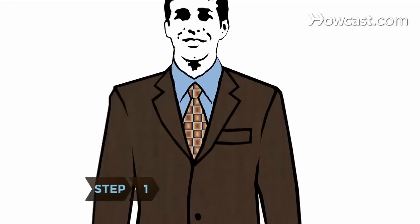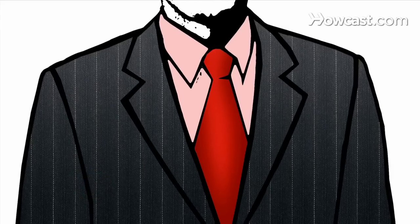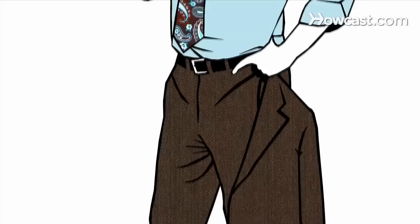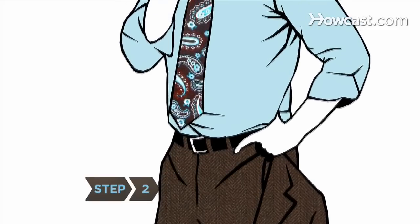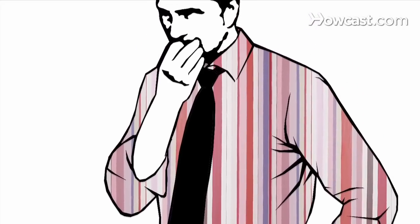Step 1. Combine solid colored pieces with pattern pieces. Pair pinstriped suits with plain ties, or pair suits with small patterns with ties with a larger pattern. Step 2. Wear plain shirts with patterned suits and ties, and striped shirts with plain suits and solid color ties.